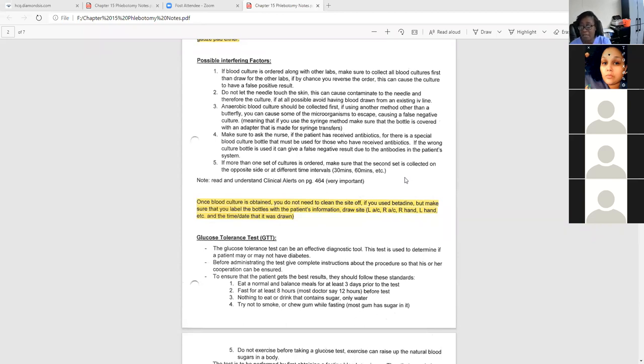Now, if the patient has a PICC line or a central line or an ART line, the nurse will draw one set from there, to see if maybe that's causing the infection. And then we do a venous stick on the patient to see if it's within the body itself. So that'll be our two sets. And we don't have to wait for 30 or 60 minutes because we're getting it from two different sites. So we don't have to wait the duration.